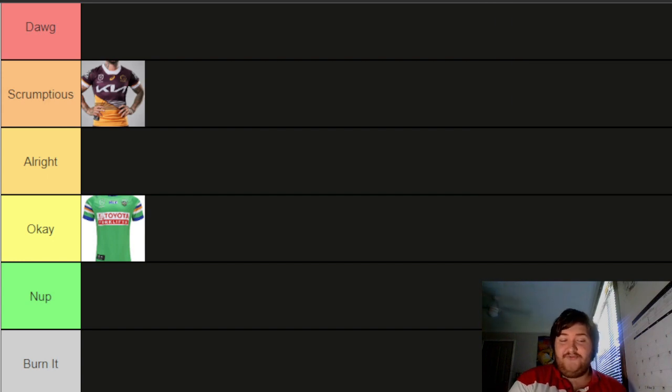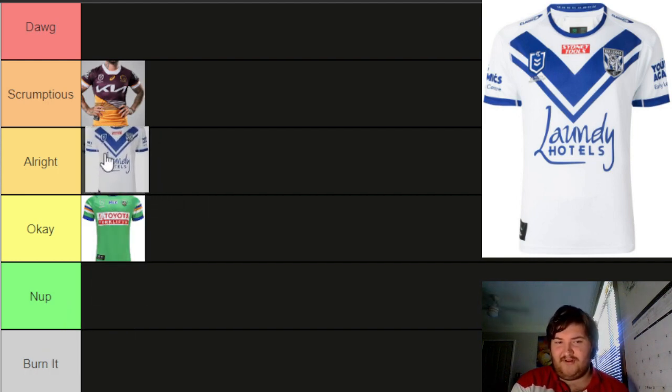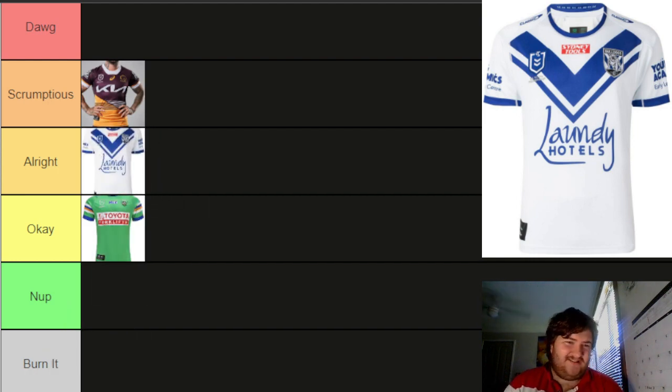And now we go on to the Canterbury Bulldogs, and this is the jersey that they're rocking. I'm a little bit contentious about the second line under the blue V, but all in all, I do think it's an alright jersey. I definitely think it's better than the Canberra one, so I might just plonk it in here. Just an alright, it's okay. I mean, it's one of the few teams where the jersey's just not gonna change for an extended period of time. It's like with South, Roosters, Penrith, they're not changing their jerseys much anytime soon.